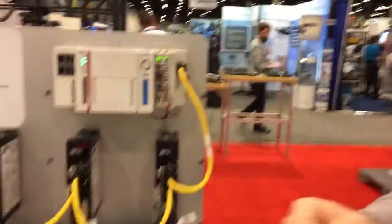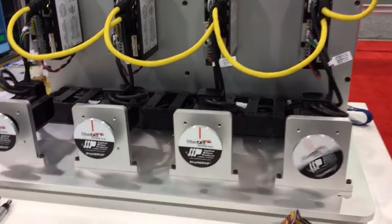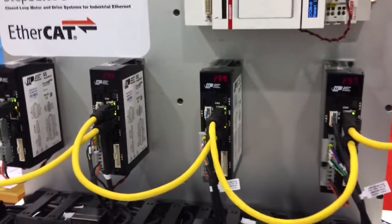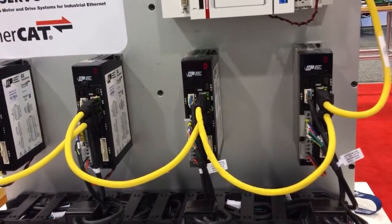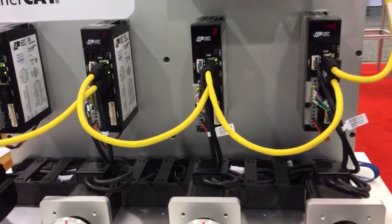controllers. In addition to that, we're also launching this year a new line of stepper drives for EtherCAT. EtherCAT continues to be a popular networking option for our customers. This is our existing line of step servo drives and motors for EtherCAT. Later this year, we'll be offering a line of open loop stepper drives for cost-sensitive applications using step motors.